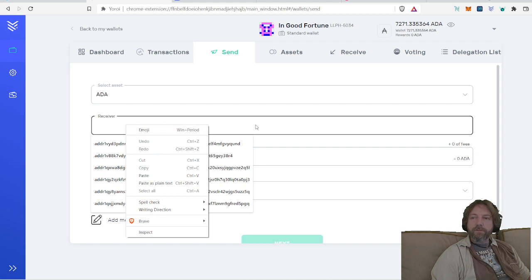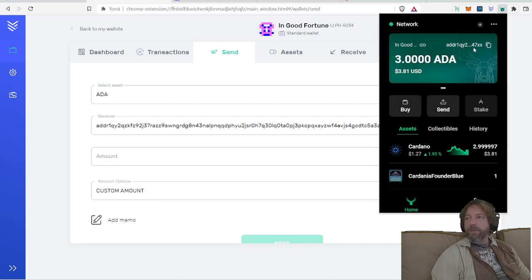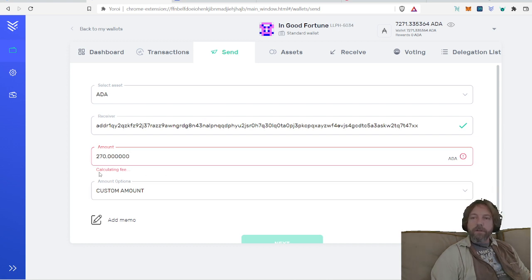I'm going to click into the receiver. You can paste and copy it that way. You can do Control V, which on Windows will also paste the address. So I have my address in here. If I want to check it, ADA addresses always start with ADD. I can also check the ending, 47XX, so I know that that's my address there. Then I'm going to send 270 ADA, Cardano tokens. It's going to take a couple seconds here. We're going to be calculating fees, and then I'll send the ADA.